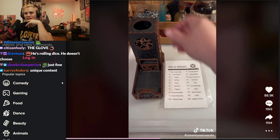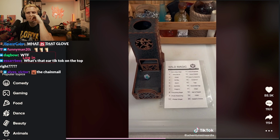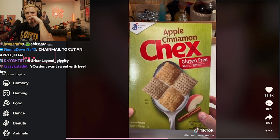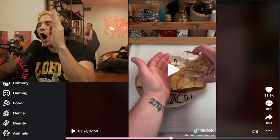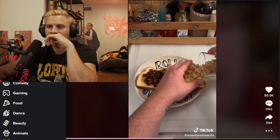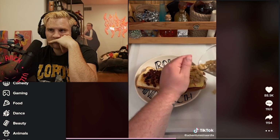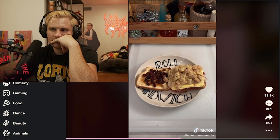Next up, let's roll wild magic. 3, cereal. Well, I've got apples and I've got raisins, so I'm going to go with these apple cinnamon checks that I have. Kind of lean into the sweet, lean into the apple. These should pair fine, add a nice crunch. Be interesting to see how they work with the rest of the sandwich.